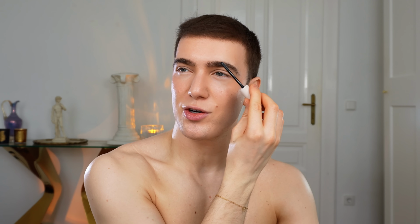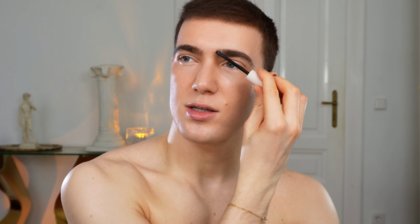It's such a good brow gel because it really sticks them down and keeps that shape you love, while also not looking like you have anything in your brows. So it's super effortless, super undetectable, and I've been really enjoying this.